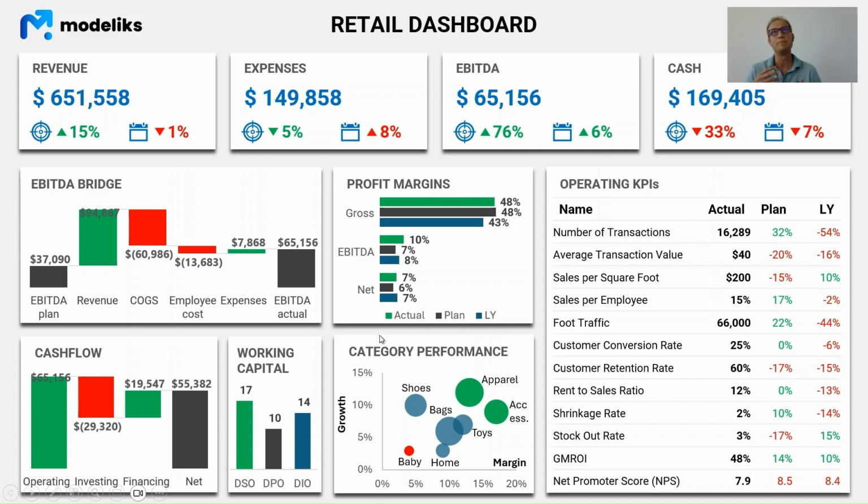Then we want to look at our product category performance. Now, in a retail business, we have to keep an eye on how our products and our categories are performing, because customer preferences are changing, competition is opening close to us, so we need to keep an eye on our product performance and keep changing our product portfolio to stay relevant and to keep growing our business.